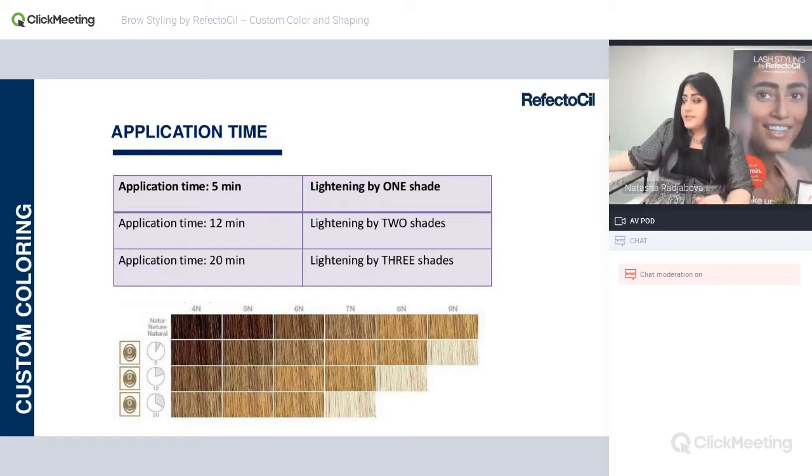And when you look at the picture here, when you look at the 4N, say for example, I am 4N in my brows. If I come in, I won't be able to achieve the 7N after 20 minutes, that blonde brow, in order for my color to be more crisp. So it requires a double process, but most likely on another day. You wouldn't be able to do it on the same day. But if I came in with a 4N and left it for the full 20 minutes, I've achieved a 7N.